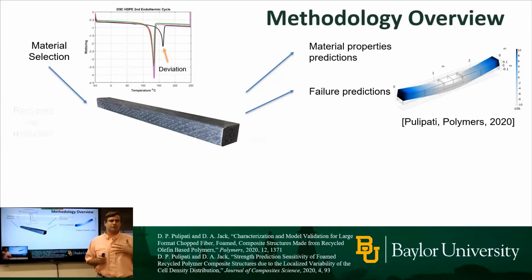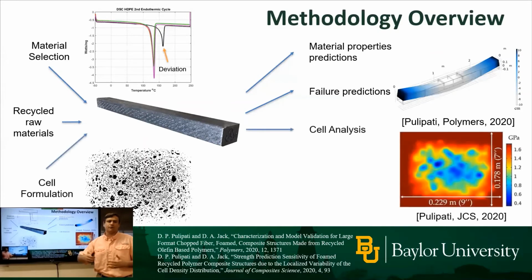Now, the reason we have to have this huge materials database is we have a whole host of these recycled materials in here. It's not consistent blends. There's a lot of variation batch to batch. And so we have to include all of that variability within the modeling itself. Again, we're working from base material properties to build a macroscopic model.